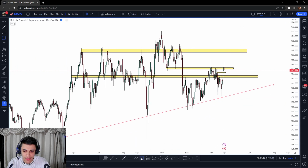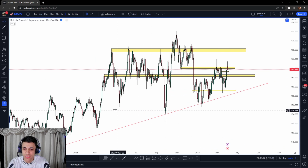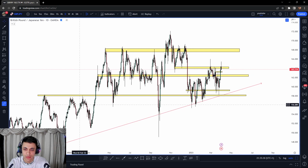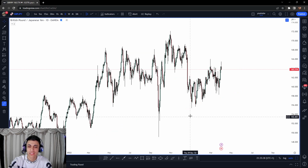Look, we have another area right here. Boom. Market found support, eventually came back to that support. Boom. Flew to the upside. There's another huge support. Look at that. Boom. From this area, found support. Boom, boom, boom. Insane. But this is it for GJ.